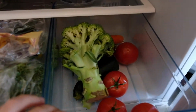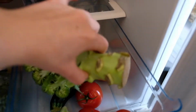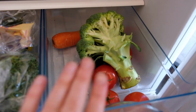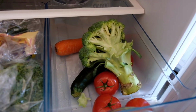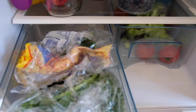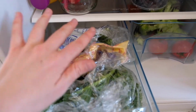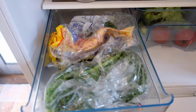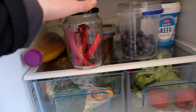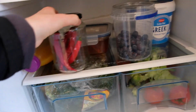Down here we've got more tomatoes, half a broccoli, carrot, courgette. Not all of that is Irish because it's not in season here yet, but it was from the local greengrocer. In here we have kale and spinach, which are Irish. These are actually from Dublin, so that's pretty exciting. We've got some chilies that we keep in a jar to keep them fresh.